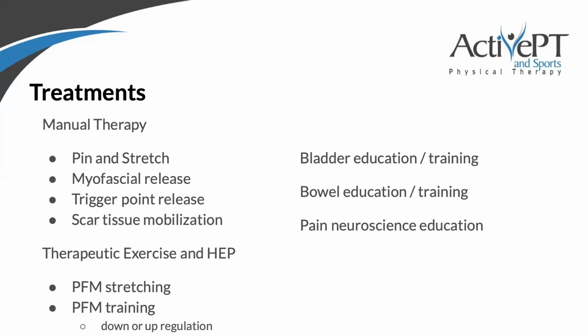And then we do bladder education and training, bowel education and training, a lot of pain neuroscience education. And then at home, we teach them some things that they can do with yoga poses, stretching, and then the pelvic floor muscle, that's what PFM stands for. Training, so at first we start with down regulation. Can you get it to relax? And then we go with the training of activation.